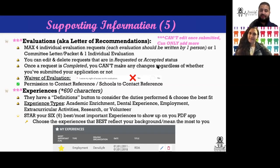You can edit and delete requests that are in the requested or accepted status, and it will tell you right next to the evaluations whether it was requested, accepted, or submitted. But once a request is completed and submitted by your professor or supervisor, you can't edit it, there's no takebacks. Make sure that you get the letters of recommendation from someone that you trust. At the end of this section, there's a waiver of evaluation, okay? It reads, I waive my right of access to this evaluation.